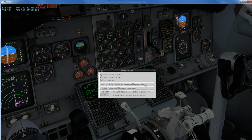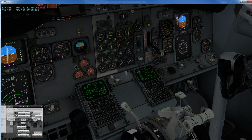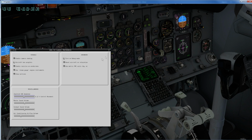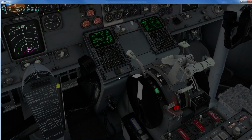There's a lot of stuff that's been done very nicely in terms of the menus. I like this menu system. I really hate that, because it broke my presets in my other aircraft. And there's a lot of good things that are mess-aroundable with it. For me, I really enjoy it.